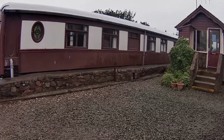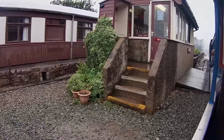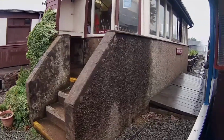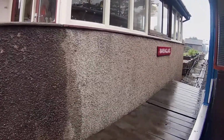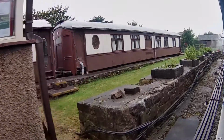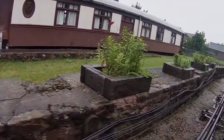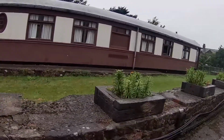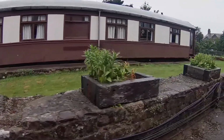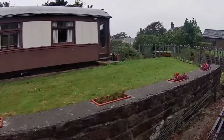Here is our departure from Ravenglass station to Dalegarth. There you go. Signal area, Ravenglass. Not much room to do, is there? No. Yeah, the train wants to change the points. They look a bit posher, them carriages. Not that one.